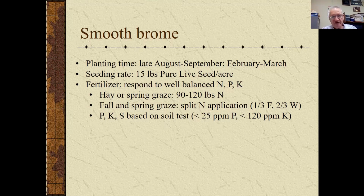But again, back to the nitrogen, we split that, putting a third on in the fall, and then the other two thirds during the winter time. That can be even in December before the ground freezes up, or late February, early March is also a time we can apply nitrogen to cool season grass.